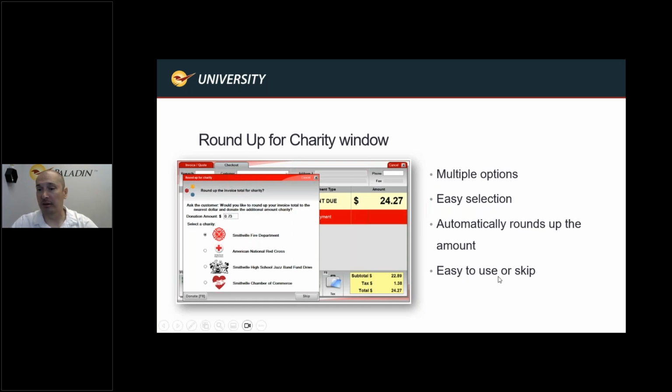It automatically rounds up, and it's an easy selection. Like I said, you can see right there, it pops up. You pick which charity you want to donate to, and then you hit donate, and it automatically rounds up the amount. So as we see there, it's $24.27 for that transaction, but it's going to round it up 73 cents to the next dollar amount.